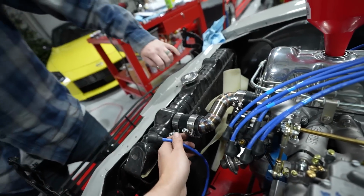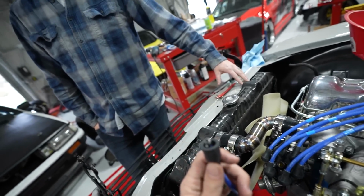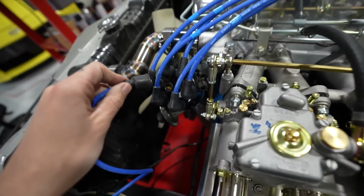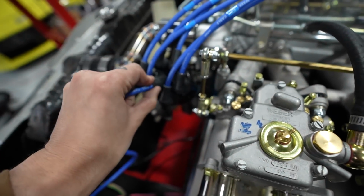Where's our timing light? I have no clue. Do you want me to stick this back in there? You want to try it? Let's try it. Might as well. Try it and then we can go find the timing light. Oh my god. It cranks, I'll turn it right on. Yep. Sounds like a plan.